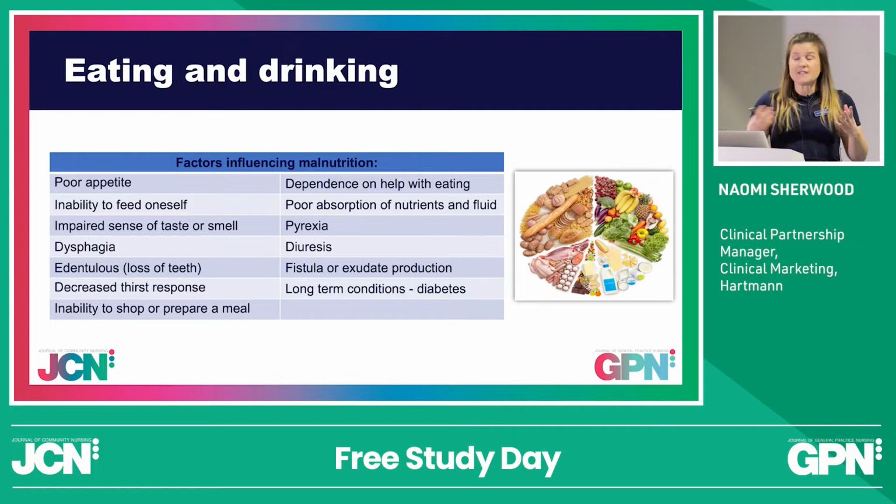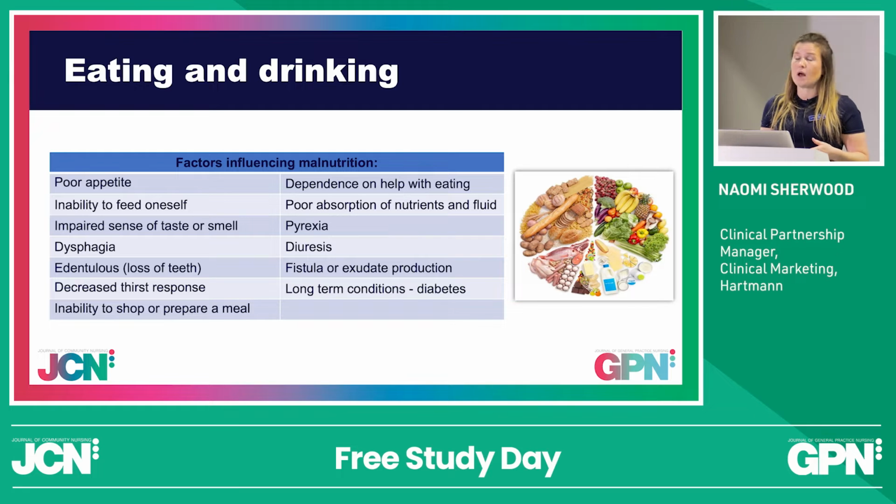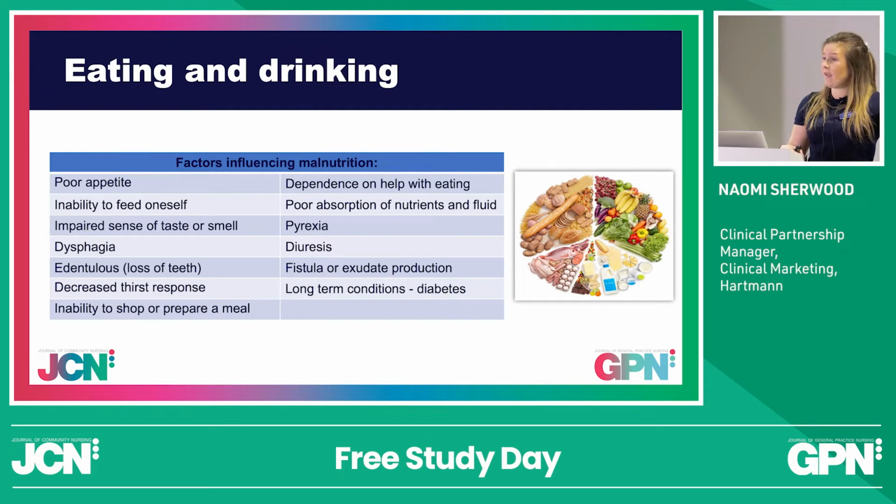But also our physical ability to go and get food and fluids. So that might be, they might have a neurological disorder, they might have had a stroke, they might have had a limb amputation, or their wound might be stopping them from mobilising as well. And therefore they might not be able to physically go and get their food and fluids from the kitchen, might not be able to feed themselves, but equally might not be able to go out and shop for themselves. And I think that's a big factor in taking on nutrition.